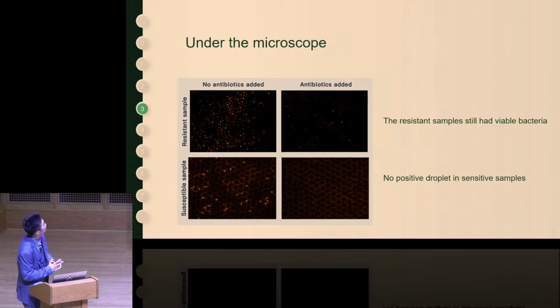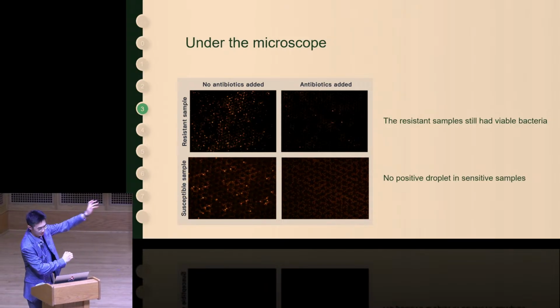And as you can hopefully see from the left column, there are a lot of visible shining dots on it, and they are indications of bacterial vitality. As we previously mentioned, after we add in resazurin, which will interact with living bacteria to form resorufin that has a red fluorescent light.